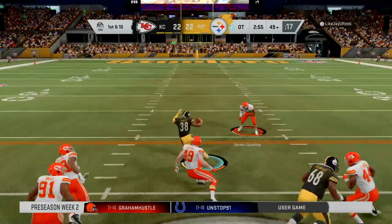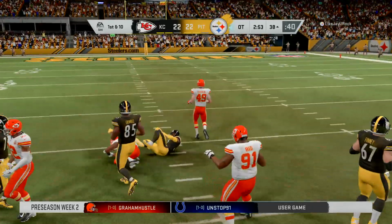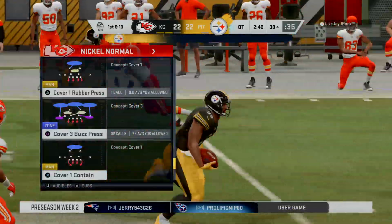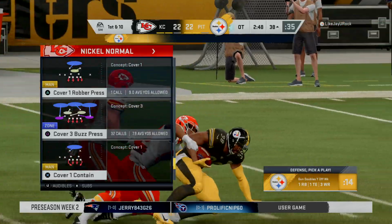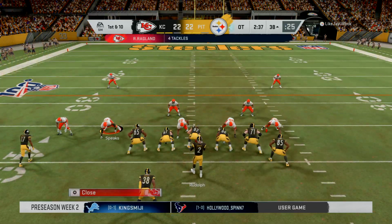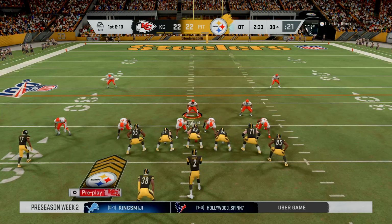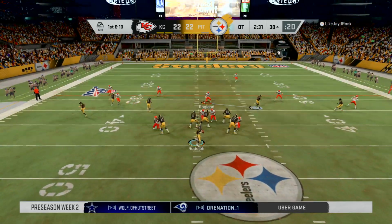Shotgun handoff to Samuels. He's got the first down and more inside the 40. And finally brought down at the 38. That's over 40 yards of movement with those last 2 plays. So here's a 1st and 10 at the 38. Shotgun snap for Rudolph.